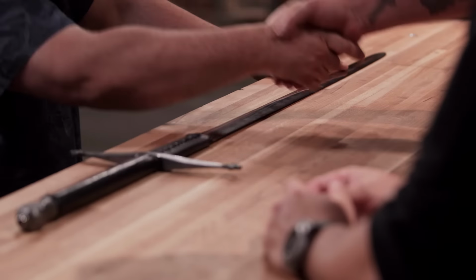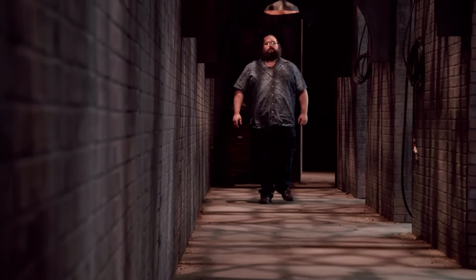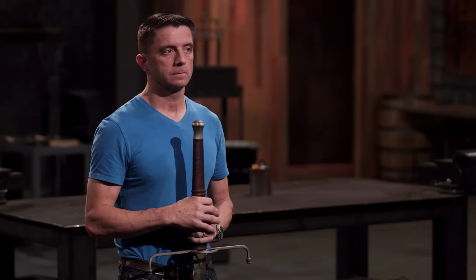I'm a Forge and Fire champion. That's never gonna go away. I don't feel like I failed in this. I don't feel like I'm a loser in this or anything. I just feel like Ben did slightly better, and that's awesome.